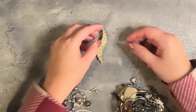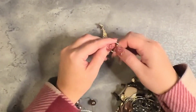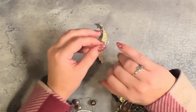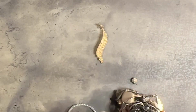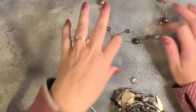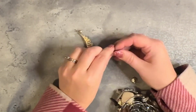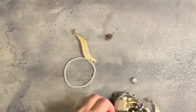That's a cool one. That's definitely like cool girl goes into the city. Ooh, look at this one. That's so much fun. Here's another rope one. Lotting that up. A ring. You know, there's so many interesting little wire kind of things in here. Ooh, here's one of those delicate chain, faux pearl. This is perfect with that fall outfit. And then we've got a flag. That's cute.